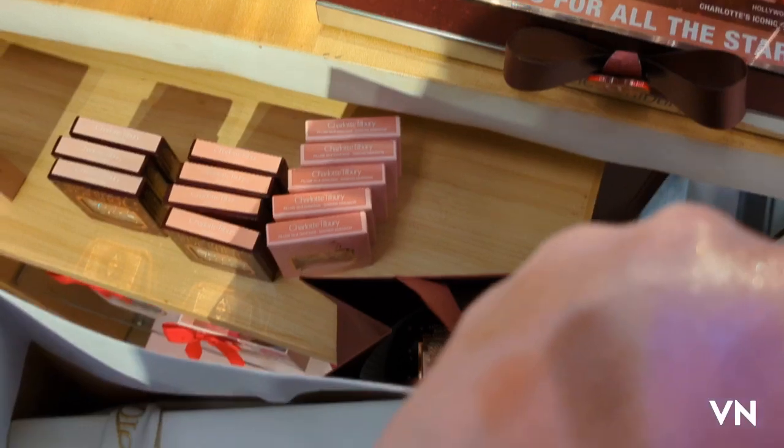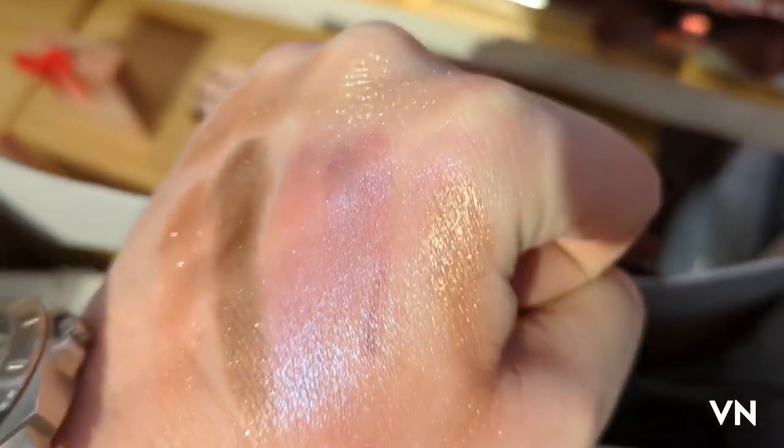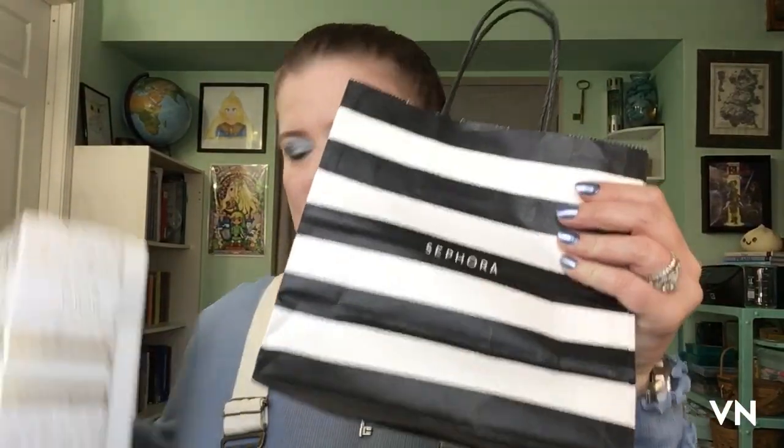Oh my gosh, I have finally swatched the Pop Shots in person and I love them. I love them. I bought the Smoky Quartz. I regret nothing. Okay, so let's start out with Sephora.